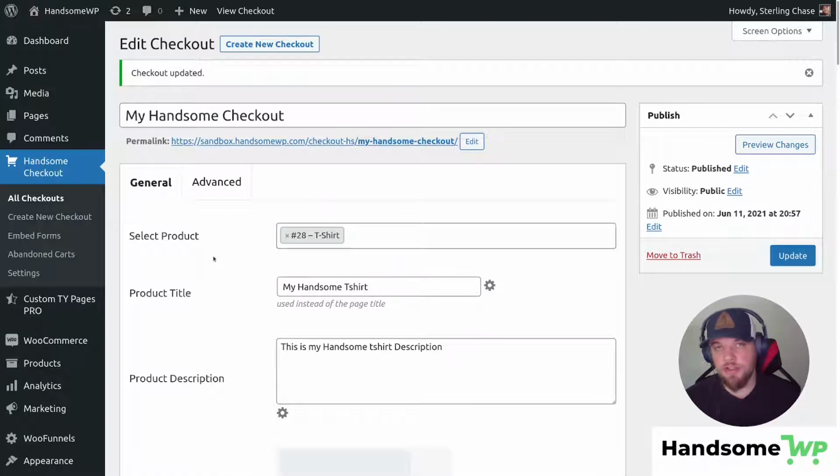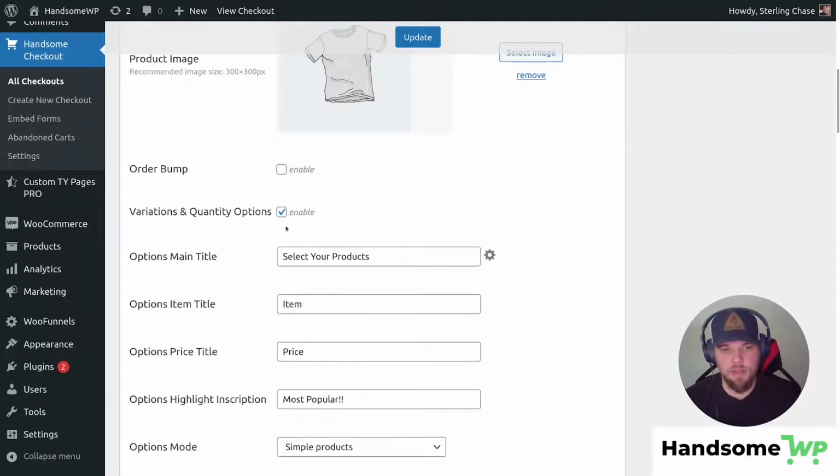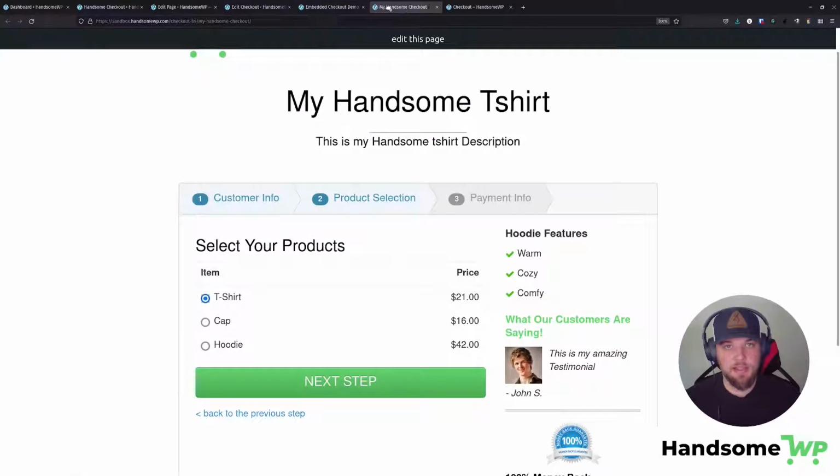Now my t-shirt is not just one t-shirt. I have 3 different sizes, so I have variations of my product. I have a t-shirt, but I have large, medium, and small. I've already set that up with WooCommerce, so I could sell this via my shop, but I want to also be able to offer it on my single checkout page. So I'm going to come down. So I'm going to select simple variations, and I'm going to update and come back to my Handsome Checkout page.